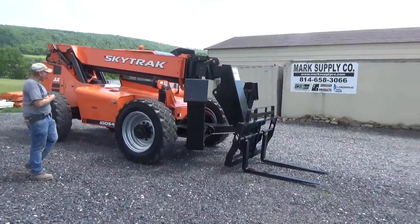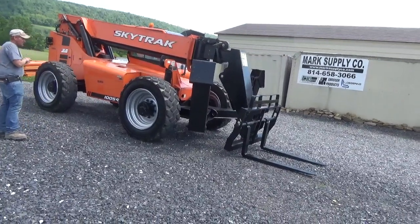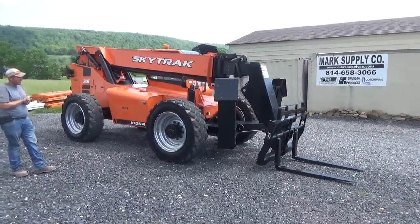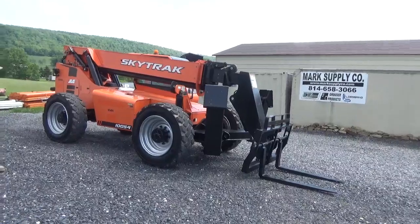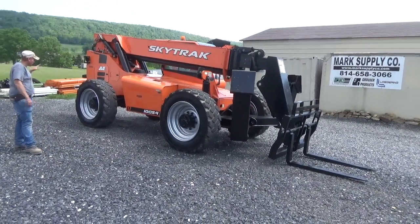Today I have for you a 2015 SkyTrak 154. This is a very nice machine with only 2,393 hours. It does have the Cummins engine in it, Tier 4 compliant.